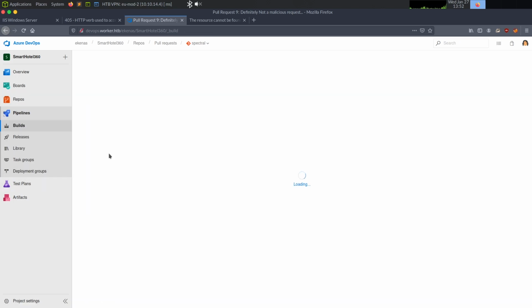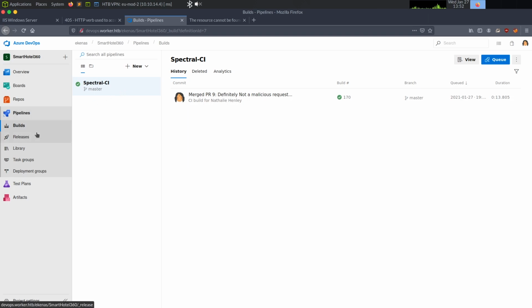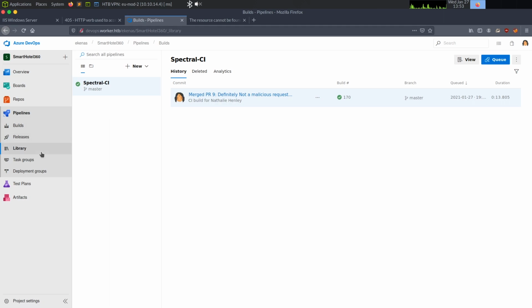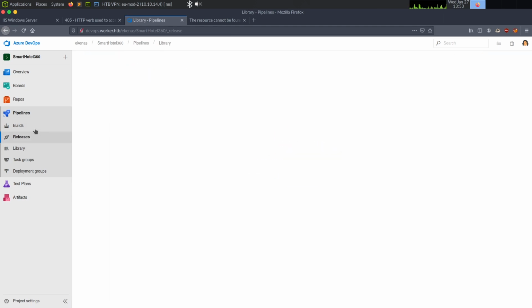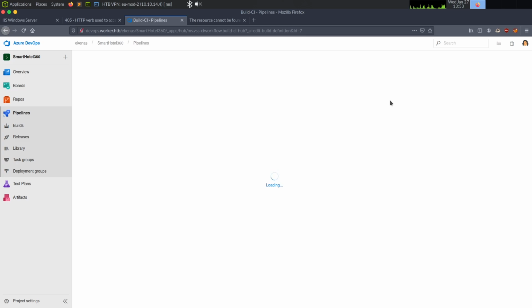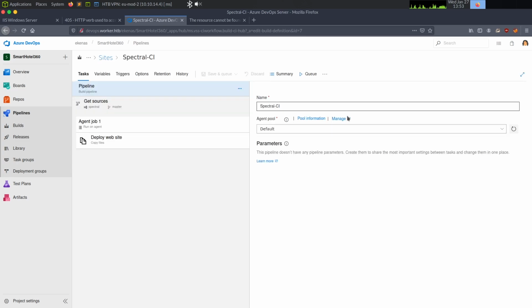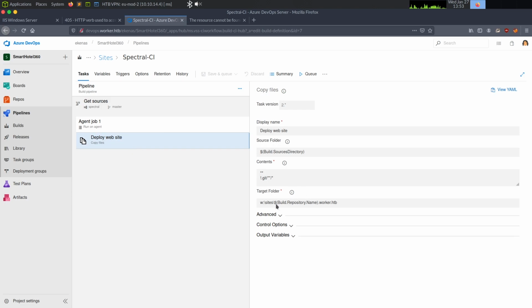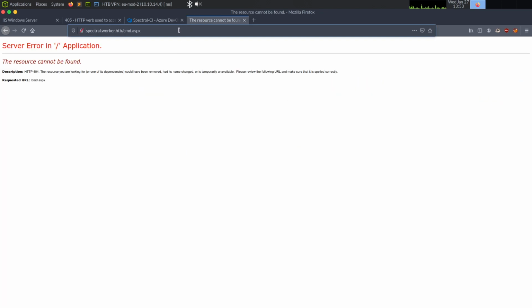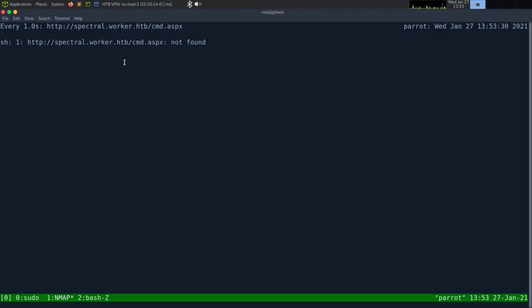If we go over to pipelines, I'm not sure what one we looked at earlier. This is looking different. We still have that not found. Let's see. Releases, builds. Oh, because we're in Smart Hotel. But we can look at view. And based upon view, we do have deploy website. And it should have deployed to this worker.htb. And we can see right here, it's removing .git. So it doesn't push that repo. But, oh, there we go. It's here, but not on my curl.